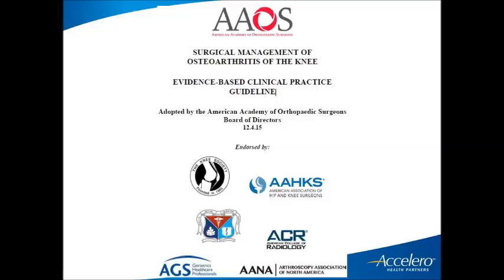The clinical practice guideline is based on a systematic review of peer-reviewed articles published all the way back from 1966 to January of 2015. And this only included those patients over the age of 18. The guideline development group opted to include more contemporary literature to make its conclusions as relevant as possible to the current practice of orthopedic surgeons.